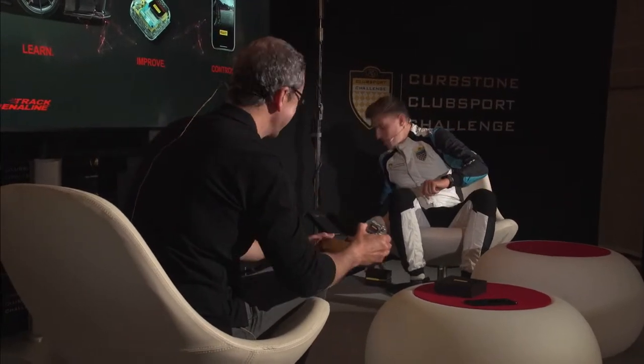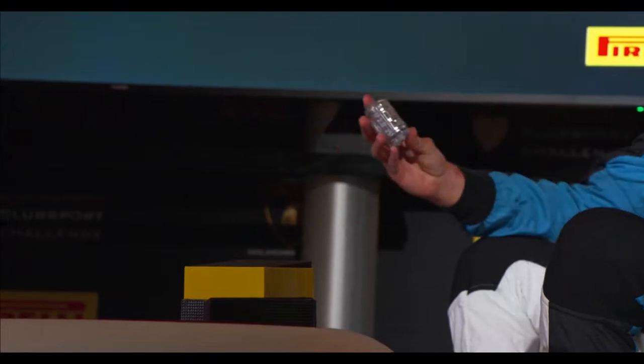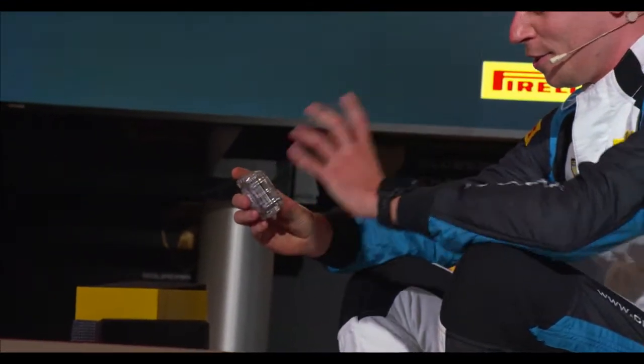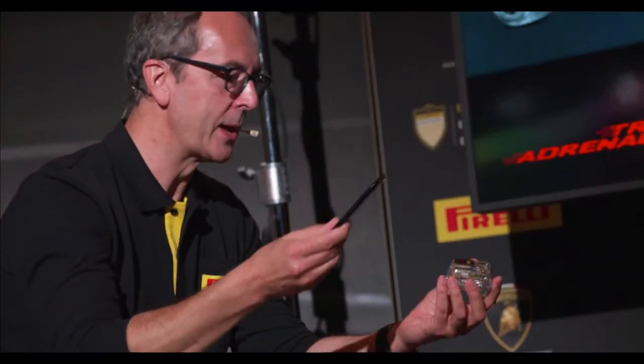Well, Daniel, I came prepared, of course. I already bought one. Excellent. So here it is. It's for a racing geek like me. Already, this is impressive. You know, it's interesting. A lot of technology in something very small. How does it work? We've put a lot of technology into this little box. It basically allows you to connect to your tires and, of course, to connect to your own smartphone through an app that you can easily download.